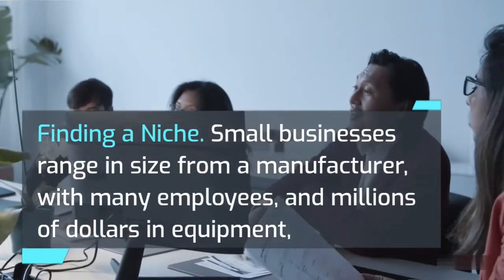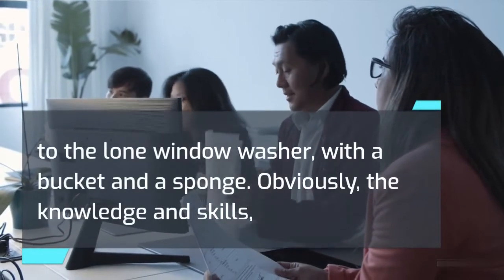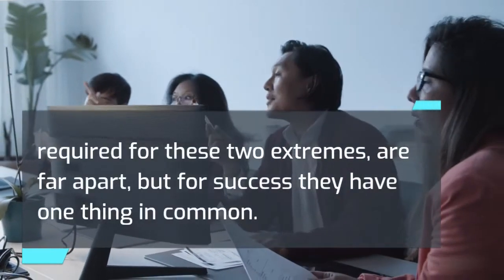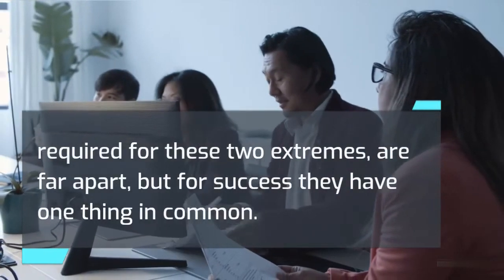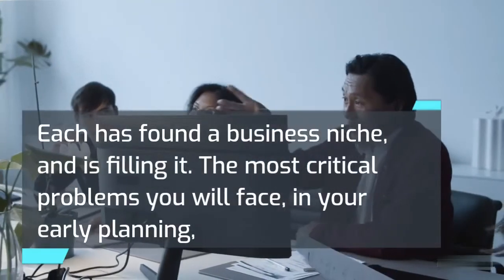Finding a niche. Small businesses range in size from a manufacturer, with many employees and millions of dollars in equipment, to the lone window washer, with a bucket and a sponge. Obviously, the knowledge and skills required for these 2 extremes are far apart, but for success they have one thing in common. Each has found a business niche, and is filling it.